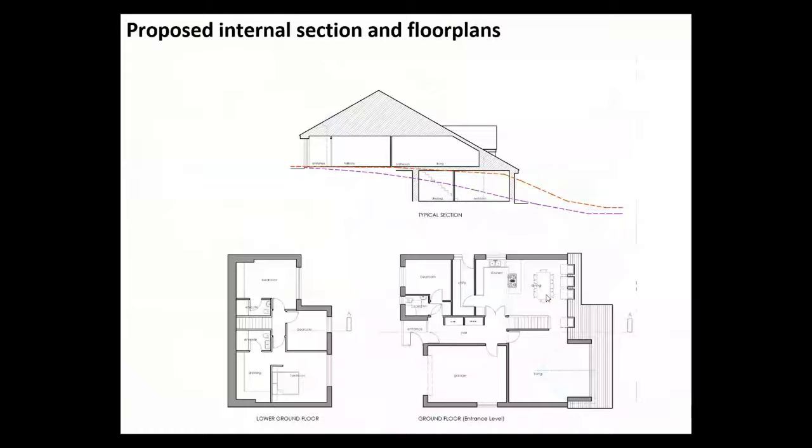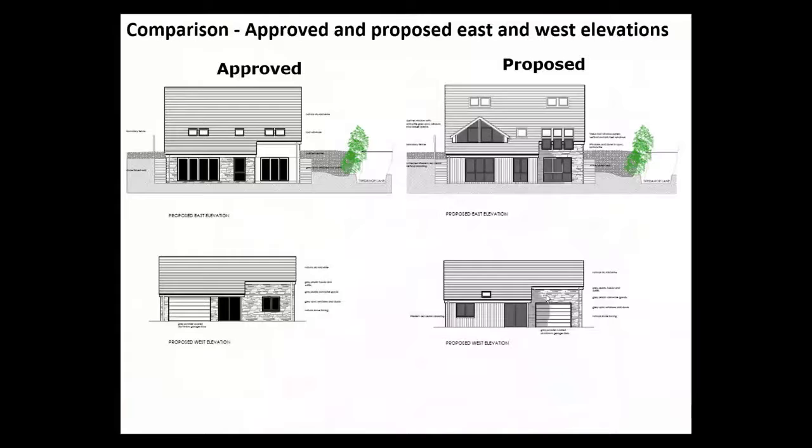Internal floor plans and sections now. The lower ground floor obviously is proportionately smaller than the ground floor itself, owing to the design of the dwelling. And there's an internal section at the top just showing how it would work in terms of head heights.